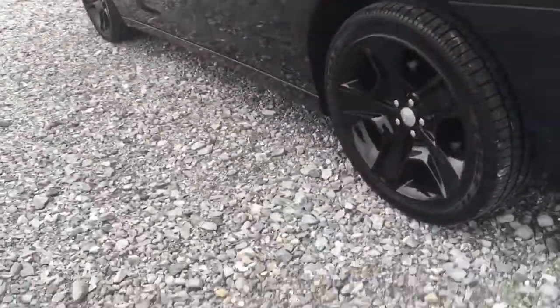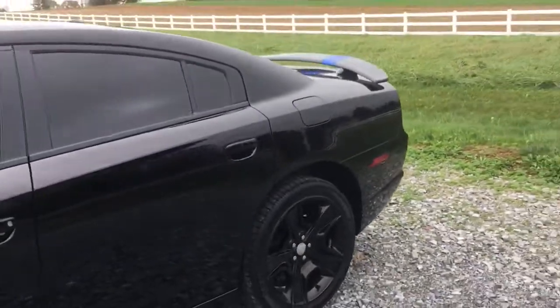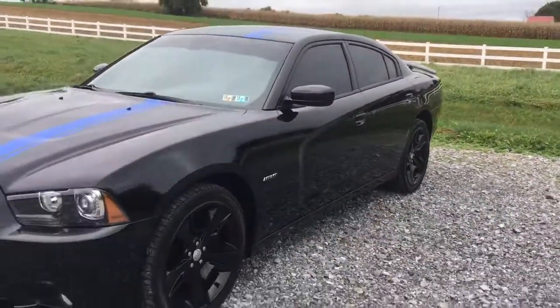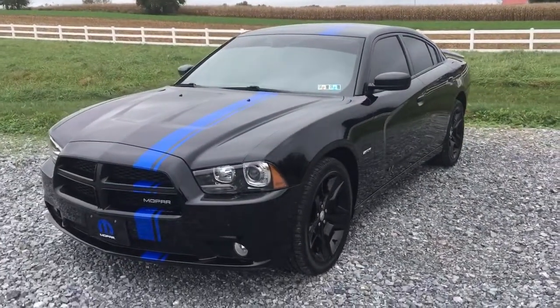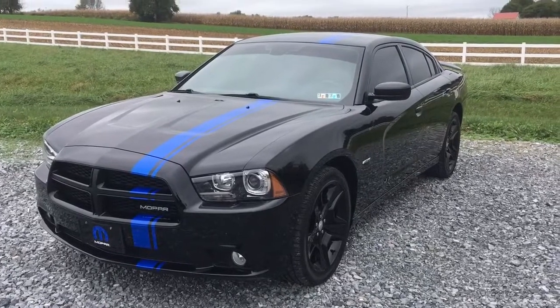Really, just awesome, awesome car. I can't say enough good things about it. It was just so much fun to drive. It made my whole day. And you know what? All the joy and excitement that I'm experiencing right now can be yours.